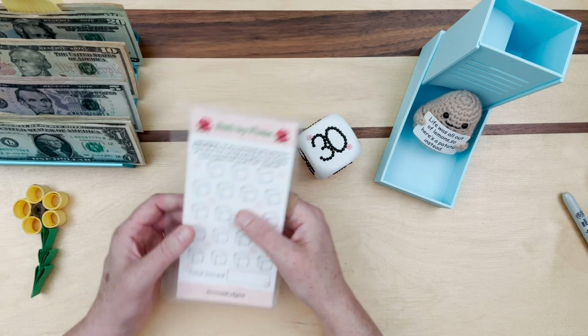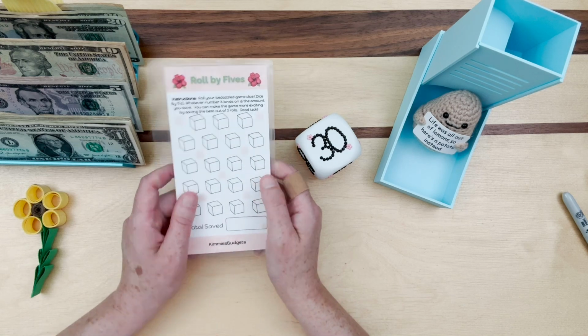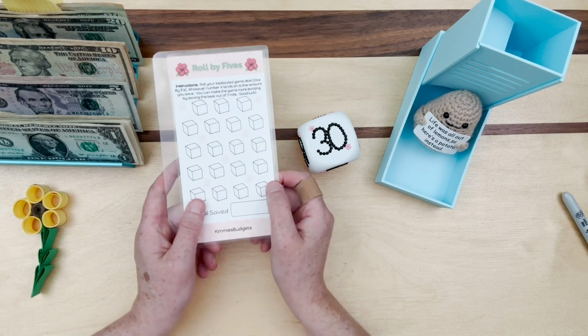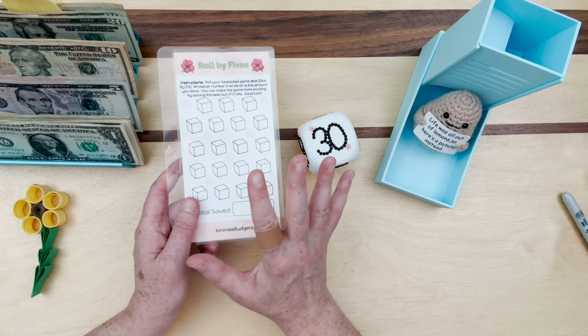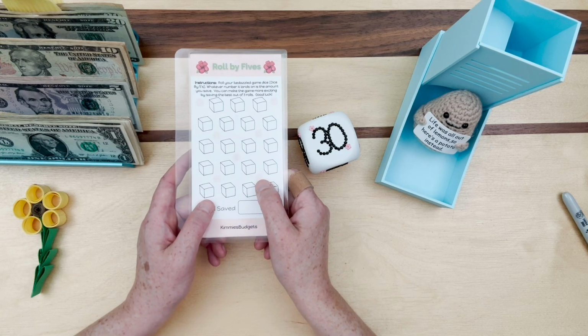She's rounded the corners. It's thick lamination. I'm telling you, my girl thinks of everything. So if you were to buy the die and the game laminated, I checked the price this morning, and unless I did the options wrong, it's only $12, which I think is a steal.